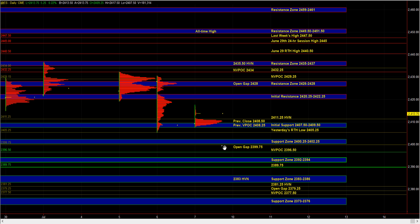So those are the main ideas heading into the open. Let's see if the buy side can hold ES above 11 quarter. That'll help us establish our immediate bias off the open, and we'll take it from there.